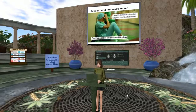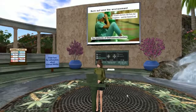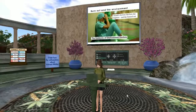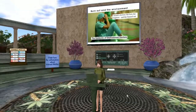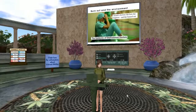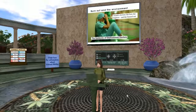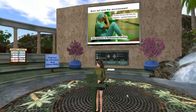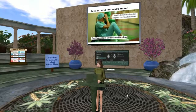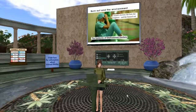On rounds our attending mentioned patients were not able to sleep in this environment, and I commented that sleep and food deprivation are forms of torture. He looked at me and agreed, but was very clear that we are not doing it intentionally. I am not sure I agree sometimes. The environment does not allow for patients to sleep. We order labs and x-rays and wake patients up every few hours. We put tubes in their throats, noses, necks, bellies, veins, and arteries. Are we doing any good?